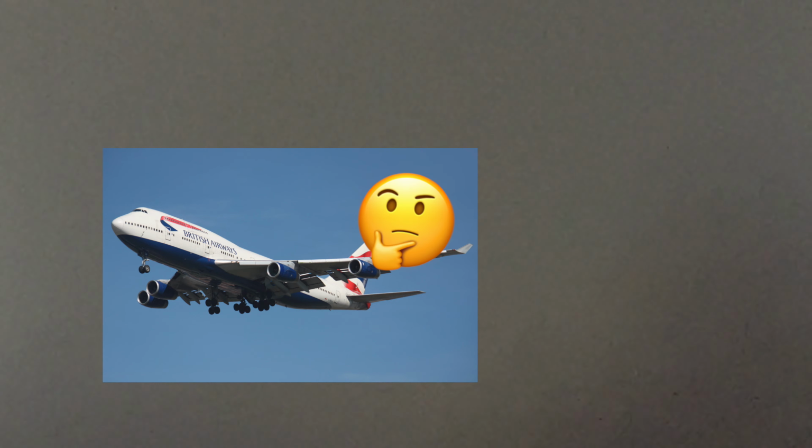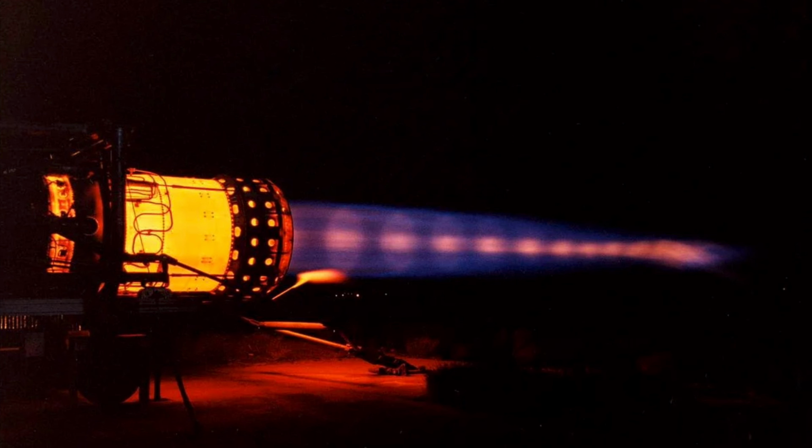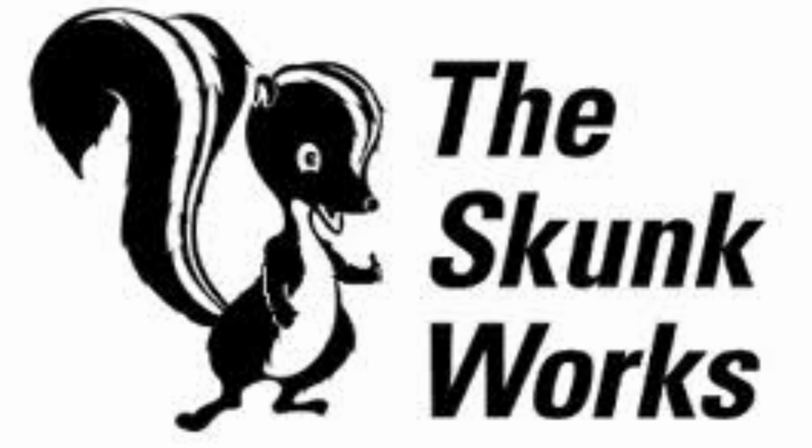How fast is the typical 747 aircraft moving when it lifts off the runway? 155 knots. That's 185 miles per hour. How fast is the average SR-71 traveling when it lifts off the runway? 210 knots. That's 242 miles per hour.